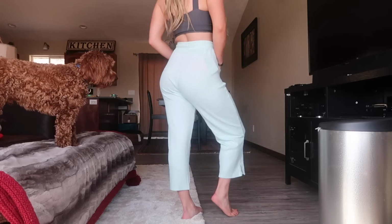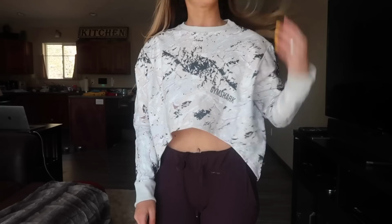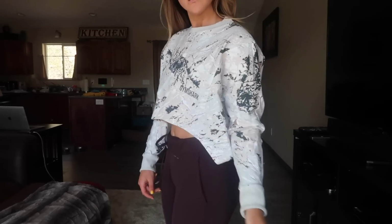So for that reason, I think I'm gonna have to say no to these ones. Okay, I feel bad. It seems like I don't like anything from the brand. That's not true. I did recently get something from them that I love, and a couple people requested a review on it, so here it is. It's the Ori Sweater. I got it in this print, but it also comes in black and pink.